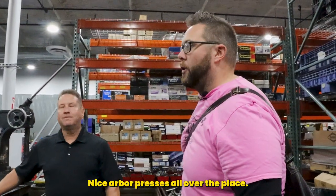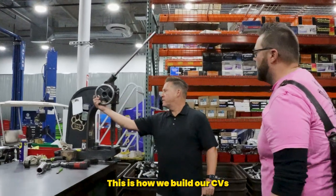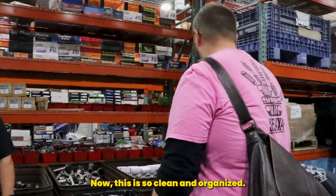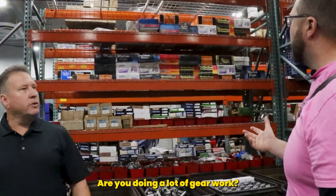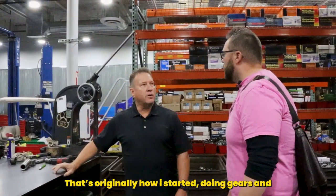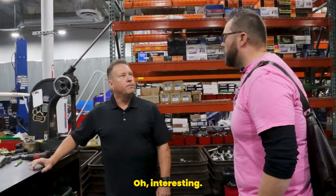Nice, arbor presses all over the place. This is how we build our CVs. Oh yeah, I love one of those. This is so clean and organized. That is fantastic. Are you doing a lot of gear work? We do a lot of gear work. Okay, I didn't know that. Yeah, we do all the gear work over here. That's originally how I started, doing gears and tail drive stuff. Oh, interesting.